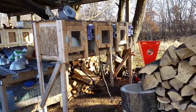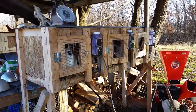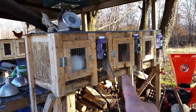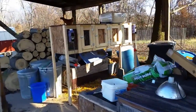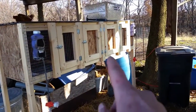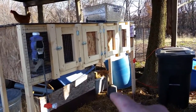So here's the rabbit hutch we built a couple months ago. It's just got 3 hutches in it. This is where we have our 2 male rabbits. We have a male rabbit here and a male rabbit over there, and we still have an extra empty space in the middle. This rabbit hutch is the one we just built. Instead of having a hutch in the middle, we have 2 nest boxes in the middle that are open to the 2 hutches on the side.